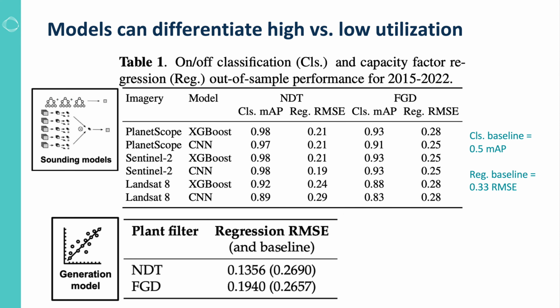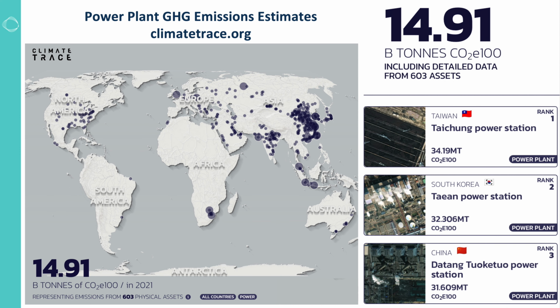Our models can differentiate high and low utilization. It'd be great if the satellites could say this is exactly what's happening. But we're basically in a situation for the natural draft cooling towers where our relative RMSE is on the order of 14%. And then for the FGD, which is a little bit more of an interesting phenomenon, we're seeing around 20%. You can go to Climate Trace and see all these data put together.